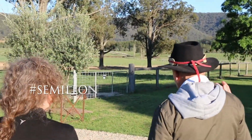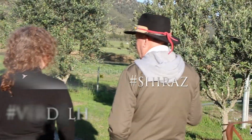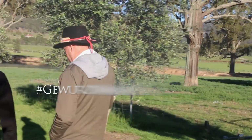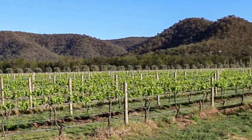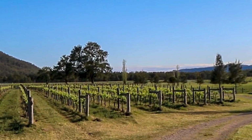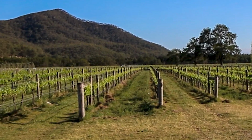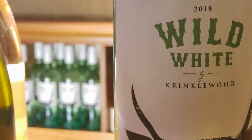That sounds perfect. The varieties we've planted: Semillon, Chardonnay, Verdelho, and Shiraz. And we've also got some Tempranillo planted, and we've also got Gewurztraminer, which is actually a small portion. I wanted to use it, and I couldn't find anyone that I could buy some smaller fruit off, so we planted some ourselves, and it's working really well for us. I was keen to add it to the Verdelho, just to make it a little bit more savoury. And we also do one called Wild White.